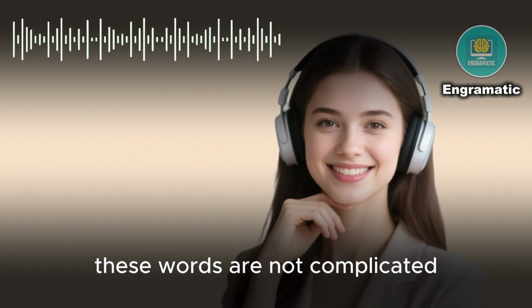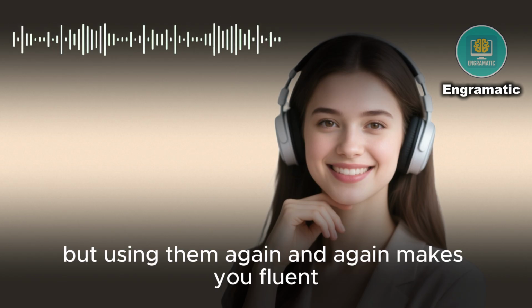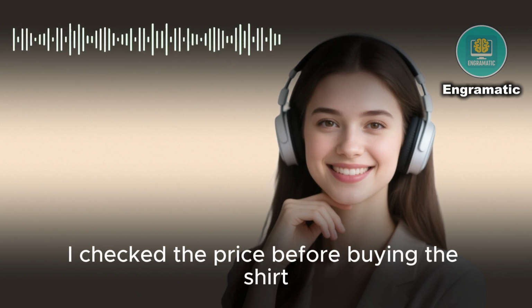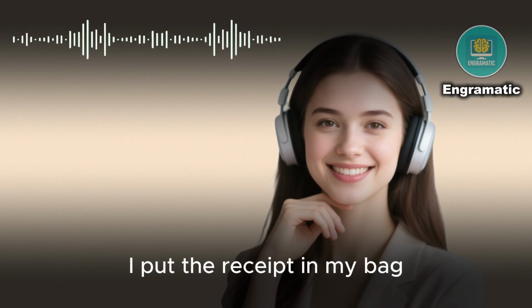These words are not complicated, but using them again and again makes you fluent. Let's practice a few sentences together. Repeat after me. The store was full of people. I checked the price before buying the shirt. I put the receipt in my bag.